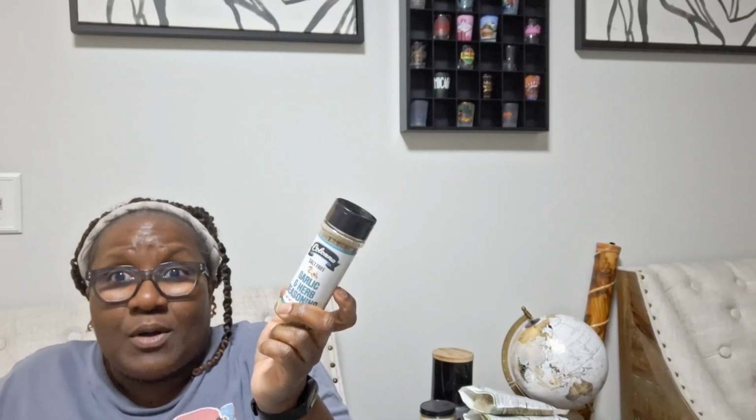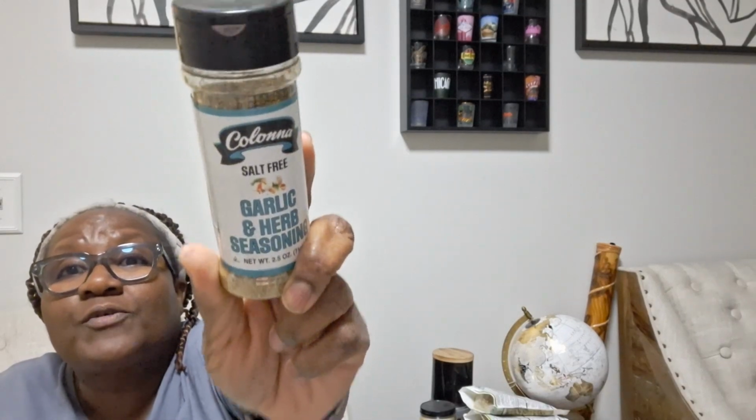And then I bought some more of this because I really do like this garlic and herb seasoning. Since we don't have the Kingsford brand or whatever that other brand we used to buy, this hits the bill, and it is salt-free, as you can see. And the ingredients are spot on. The only thing that's weird is tricalcium phosphate as anti-caking agent. So something to keep it from sticking.